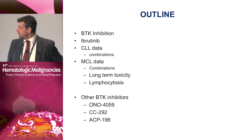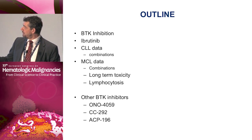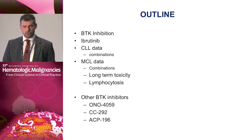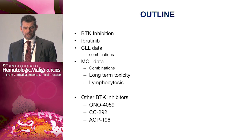Okay, so what I'm going to discuss briefly is a little bit on BTK inhibition, which is well known to this audience, I guess. A bit on ibrutinib, then we'll talk about CLL specifically, show the published data in CLL, touch on combinations. Then we'll move to mantle cell lymphoma, talk a little bit about long-term toxicity, data that you may not have seen, show you stuff on lymphocytosis, and then we'll mention the other BTK inhibitors that are currently in clinical trials.